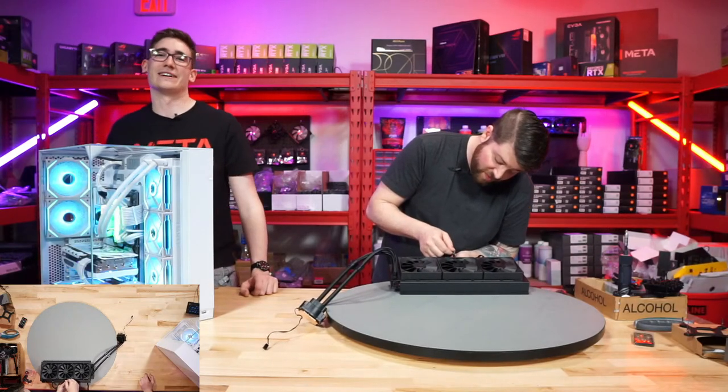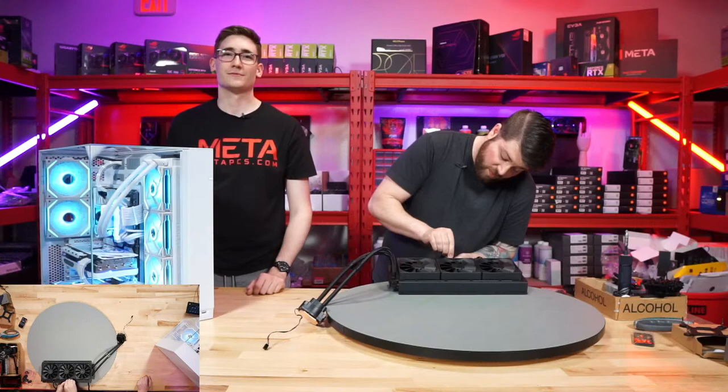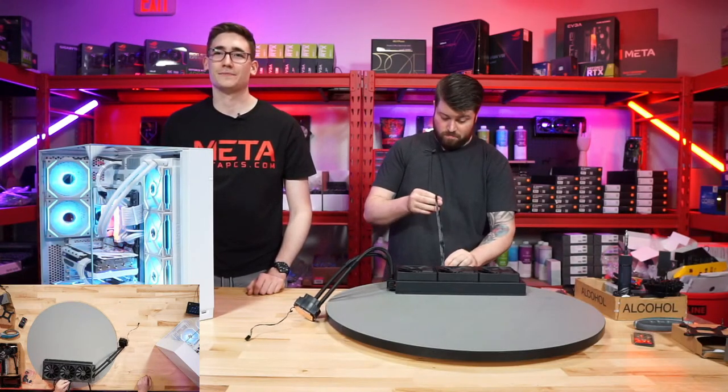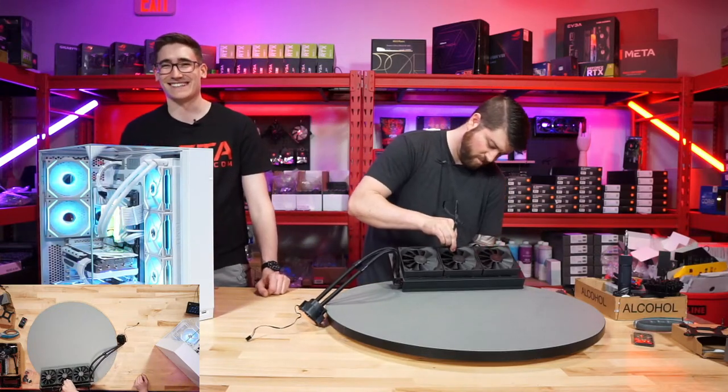I was scared to buy an AIO, so I went with an air cooler. Why were you scared of the AIO? Curious what swayed you one way or the other on that. It makes plenty of sense.